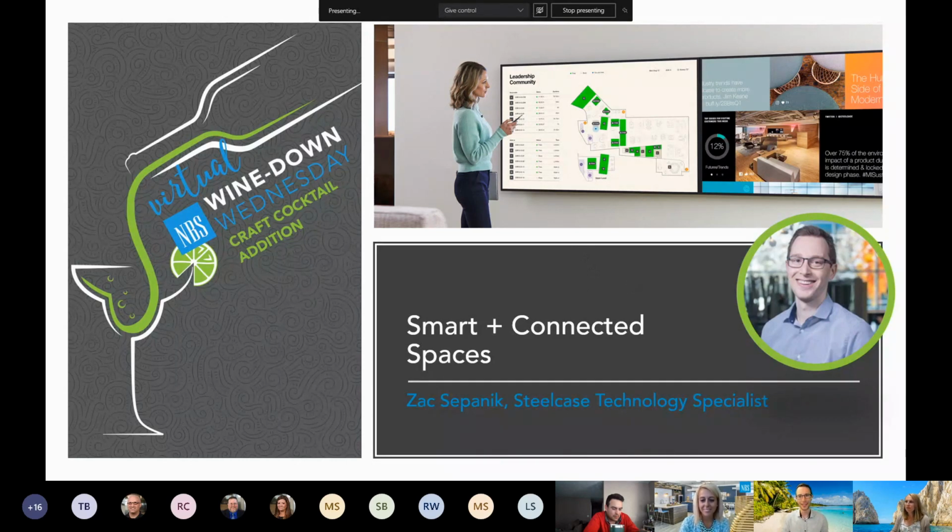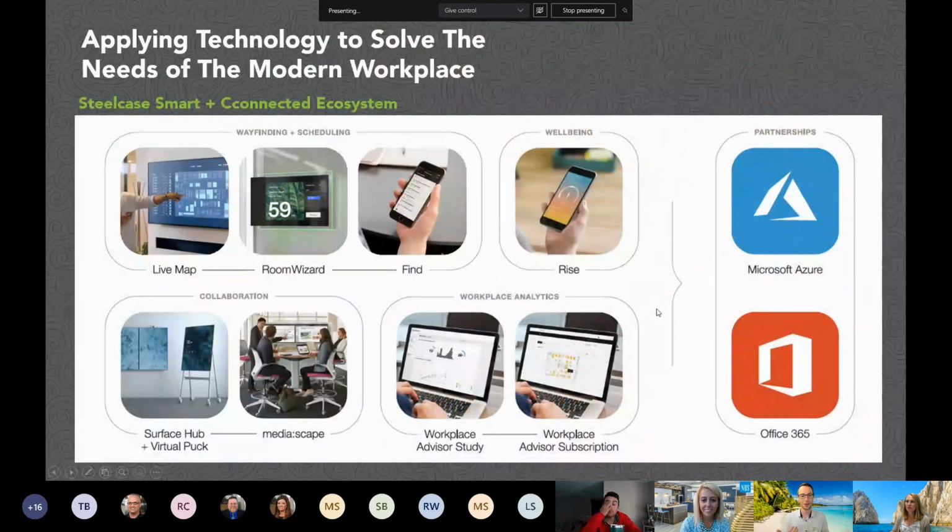I'm just going to tell you what I think is my side of the story and leave the official marketing to the side here. So, as I work my way through my margarita over here, I just want to tell you, generally, this is the entire view of the world from Steelcase's perspective and our technology solutions. I'll give you a second to soak this in while I wet my whistle here.